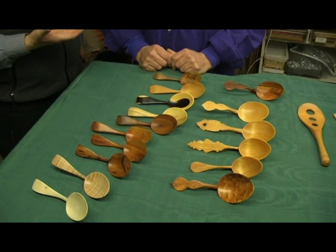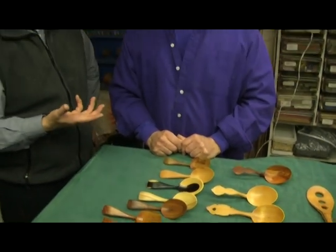Now let's look at some of the really creative things that you're doing recently. You're kind of moving away from working with wood, isn't that correct? In a whole new vein, and I have some examples over here. Great, let's go see them.